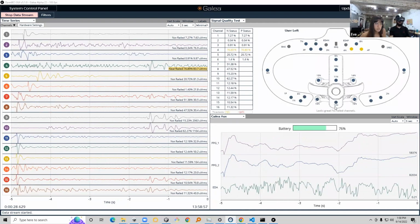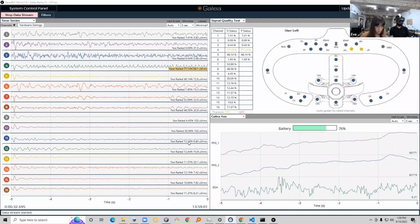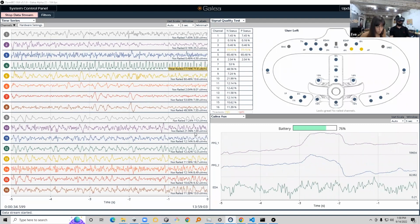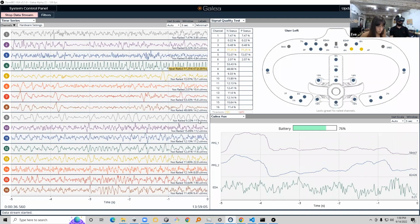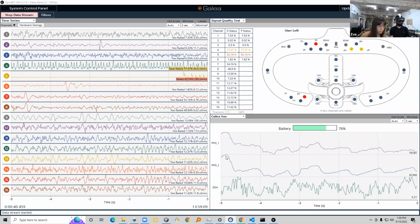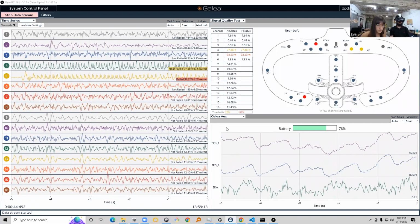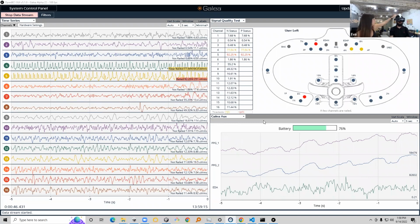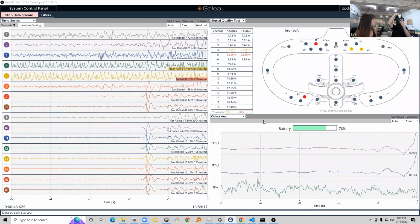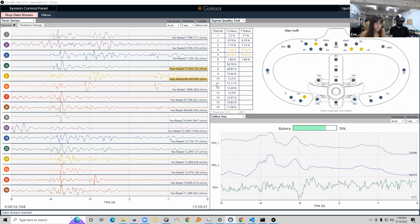Very nice. So here is some of the data. Most of the channels are looking okay. The active electrodes 11 through 16 look really good. 10 is a little bit noisy. It might be floating on your head. Yeah, I think you need to adjust the arm a little bit.